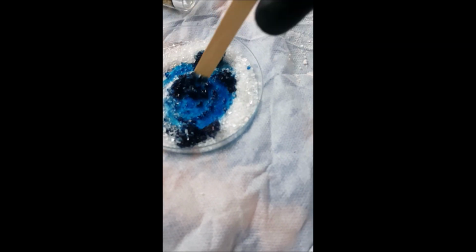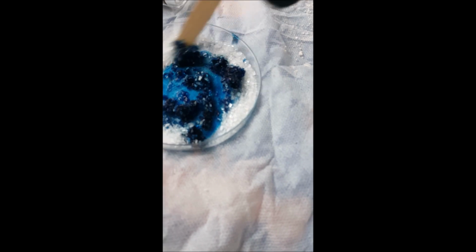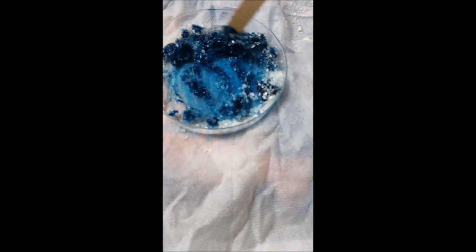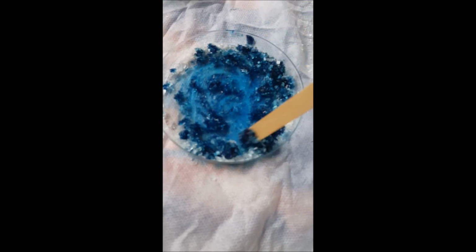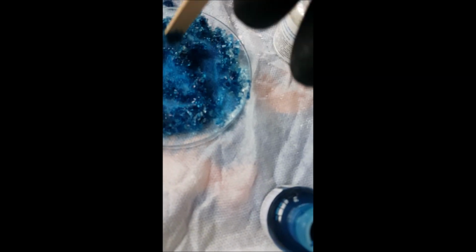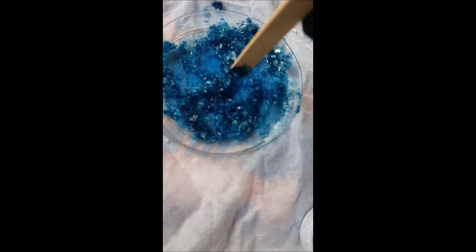Swirl that around a little bit. There we go. Oh god, this has not gone how I wanted it to go. I think I added a bit too much blue food colouring. Oh my god. Just mix it around a little bit more, and pop it like that, and some of that, and it's kind of getting there. Just spread that around, and just one last little stir, and there you go.